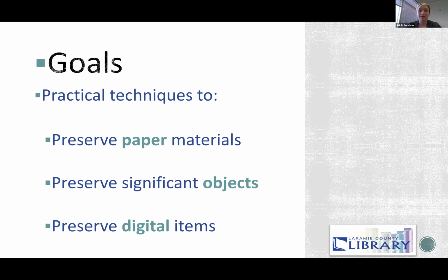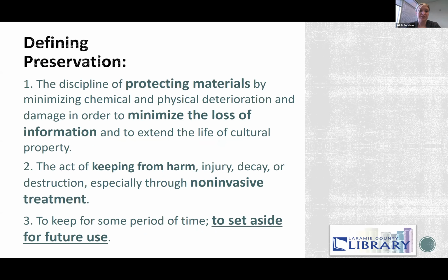And for that, we're going to go off of this definition of preservation and just keep it really simple. The definition is the discipline of protecting materials by minimizing chemical and physical deterioration and damage in order to minimize the loss of information and to extend the life of cultural property. So minimizing the loss of information is number 1.